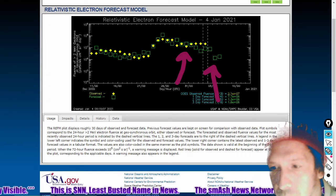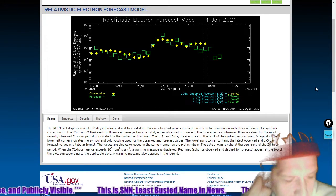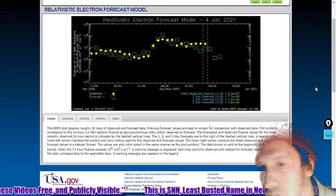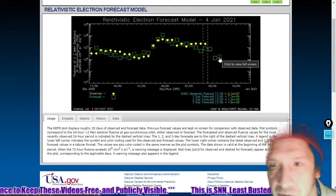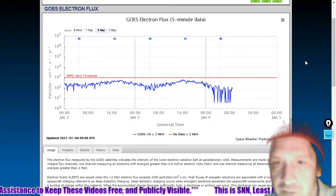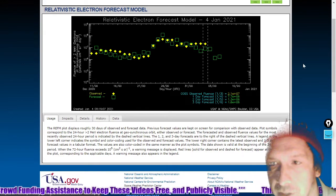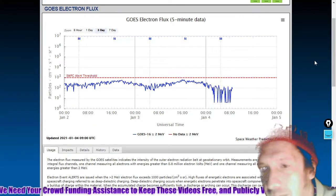I don't know why they're forecasting such a dip there in the electron flux, unless the forecast is for a coronal hole wind stream. Again, the coronal mass ejection is expected to strike on the 6th, so in 2 days. That could cause a little depletion of the electron flux as well. And here you see the 3-day chart.